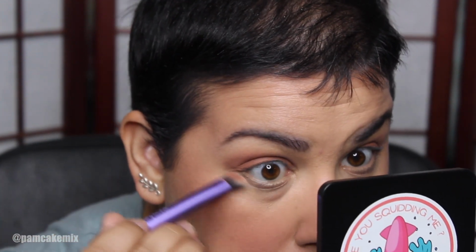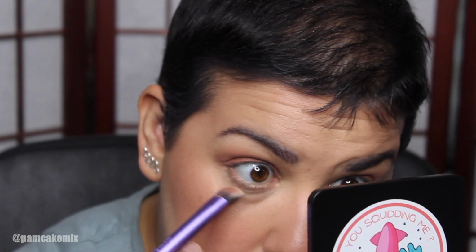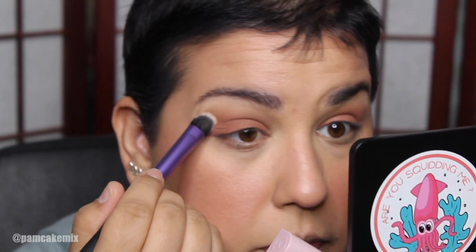Whatever is left on the brush, I'm just going to lightly smudge this out on the lower lash line, more so to just get rid of those creases underneath the eyes once again. No matter what I do, my concealer always creases. All right, so I'm going to take my setting mist one more time, just give this a really, really good shake and spray the face.